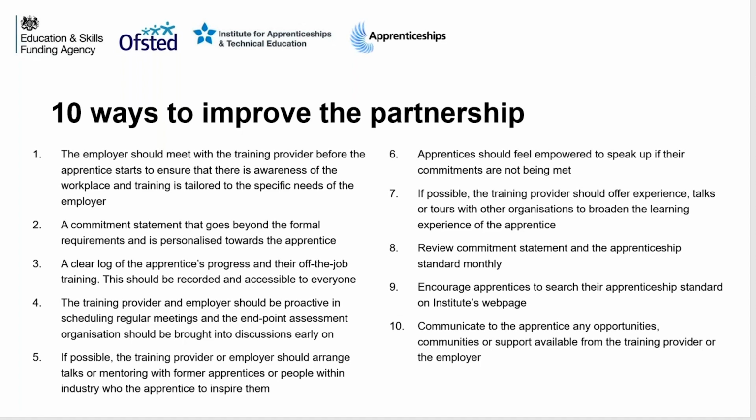So number one is that employers should meet with the training provider before the apprentice even starts, to ensure that there is an awareness of the workplace, any specific things that need to be put in place for the apprentice prior to their start, and to ensure that the training is tailored to the specific needs of the employer and the apprentice. Number two, the commitment statement should go beyond the formal requirements and be personalised towards the apprentice.